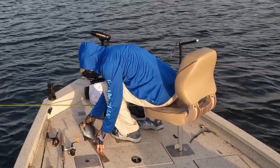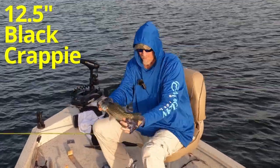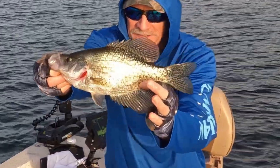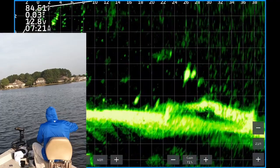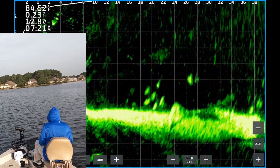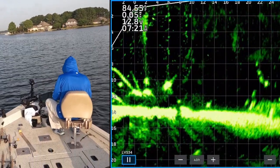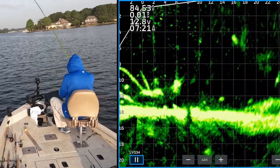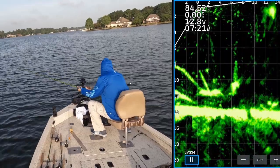I was just kind of swimming the jig above the brush. Look at that sucker, 12 and a half inch black crappie. In the wintertime, normally I'm sniping individual fish, but in the brush piles, it's different. Now, in this case, I did see those two fish. Now you see that one fish chased it down. So I targeted that specific fish and he ate it.